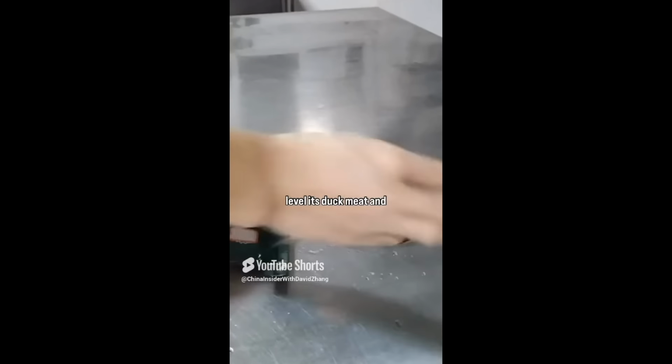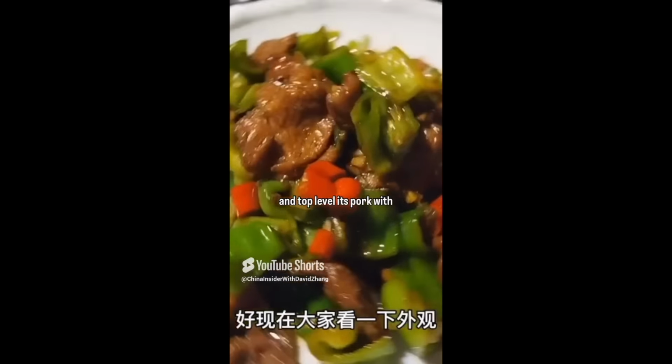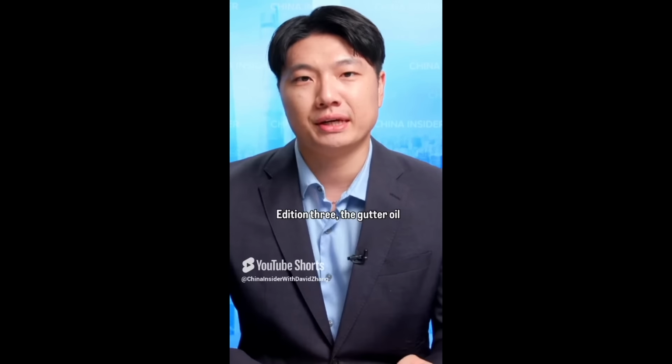Fake beef, 3 levels. Low level, it's duck meat and additives. Mid level, it's pork and duck mix with additives. And top level, it's pork with additives. China fakes everything 34. China fakes everything food edition 3. The gutter oil galore.